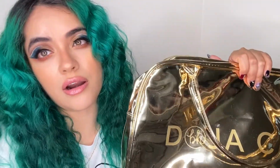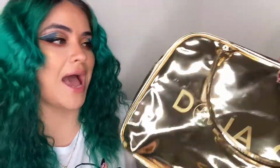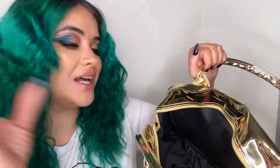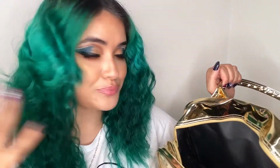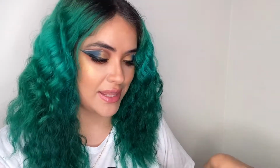This is the PR package. It was, I think, almost $260. Like I said, I'm putting it on the screen. It comes with this bag, a good size bag, I guess, for traveling. You can go ahead and put your stuff in there. I have everything, and I have the garbage in there too, because every time I was trying something, I just threw the garbage in there. The gold is not the best reflection. The light is just jumping off of it everywhere. Okay, so I'm going to put the bag down and we're going to talk about the products that came here.